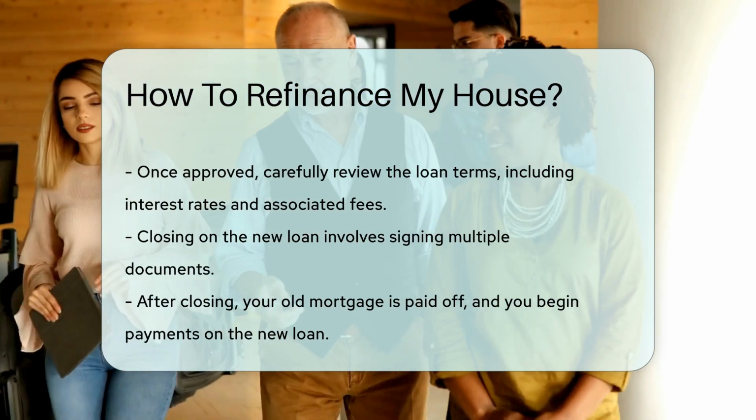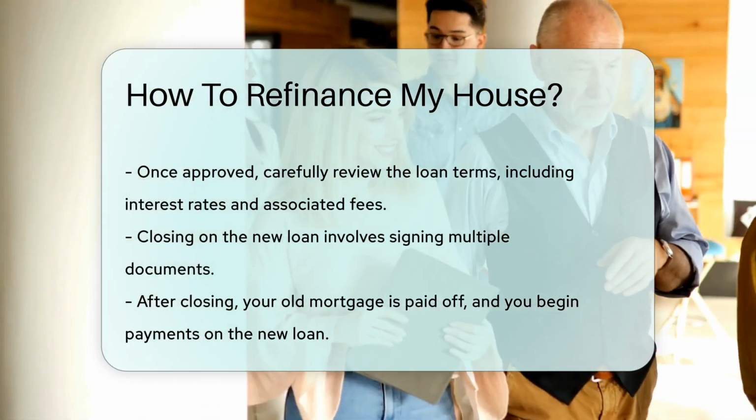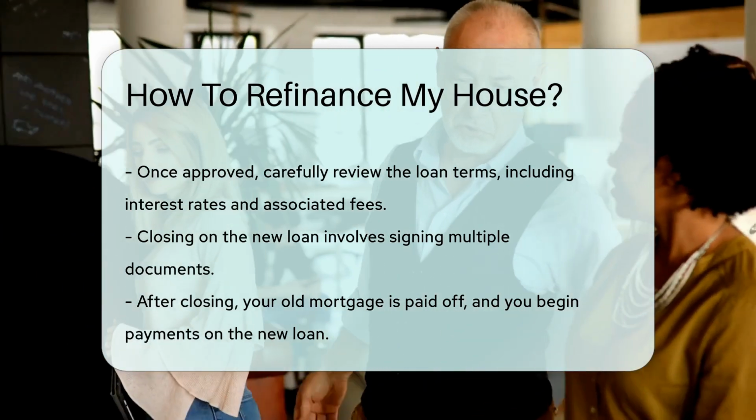Finally, close on the new loan. This usually involves signing multiple documents. After closing, your old mortgage will be paid off and you will start making payments on the new loan.